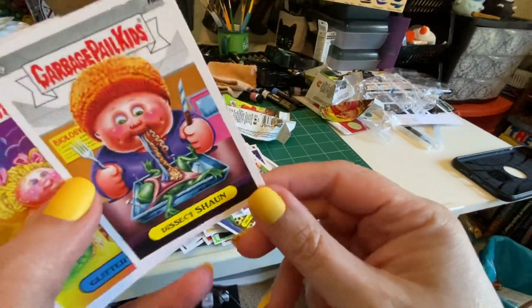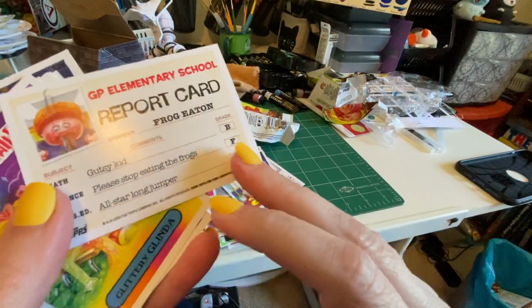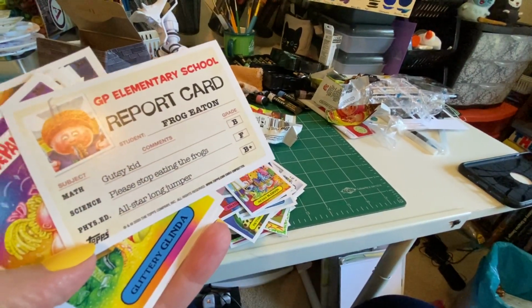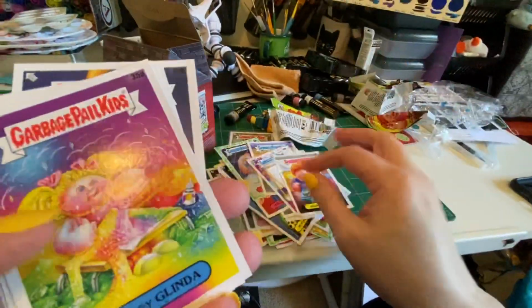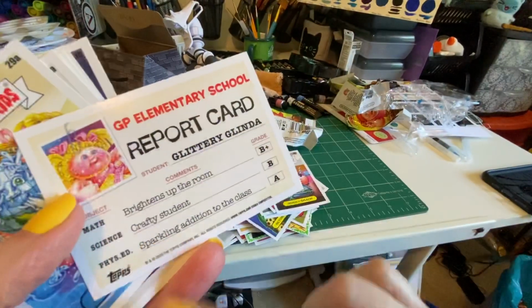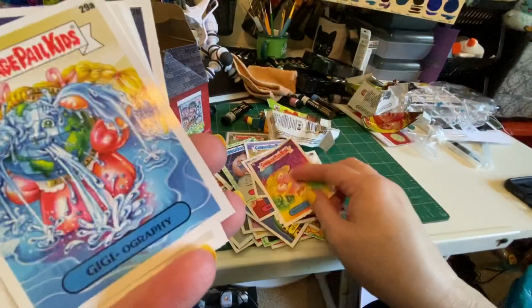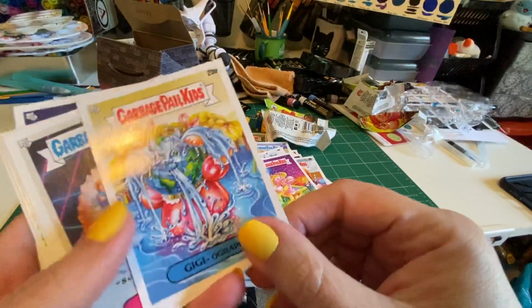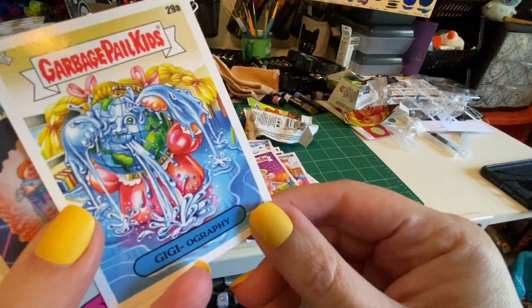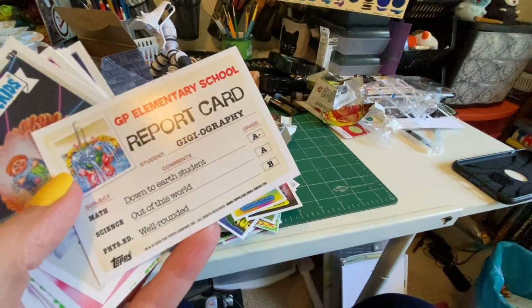Dissection. Gusty kid, please stop eating the frogs. All-star jumper. Glittery Glinda. Brightens up the room. Crafty student. Sparkling addition to the class. Geography. That one's cool. Down-to-earth student. Out of this world. Well-rounded.